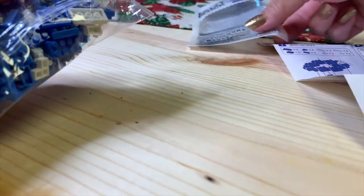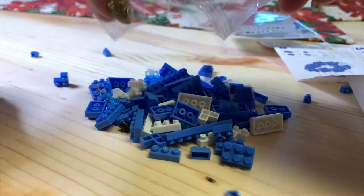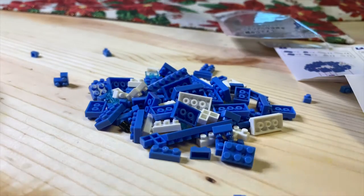Once again, it's called Hello Tokyo, and they had a lot of little cute toys, like these blocks that caught Izzy's attention, so we got it.